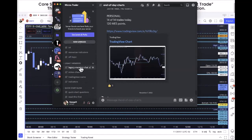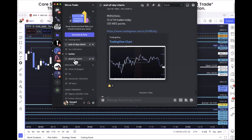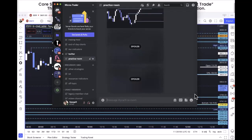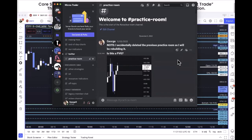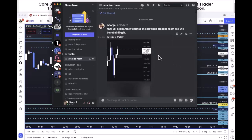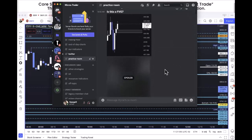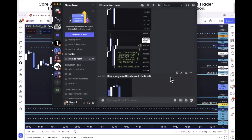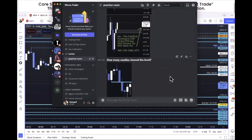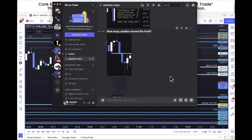Here's the other thing that I've really launched lately that's been fantastic. It's called the practice room. I'll just scroll to the top. I accidentally deleted this room this weekend, so I've been rebuilding it. But the practice room is great. I'll set you up with a scenario, ask you a question, and then when you hit spoiler, it reveals my answer. So it's a self-guided quiz and tours like this one.